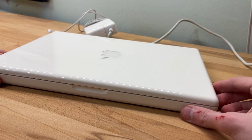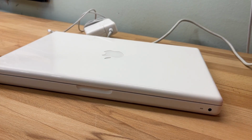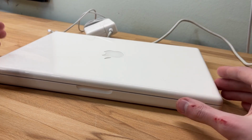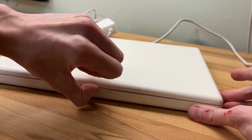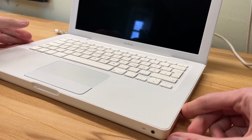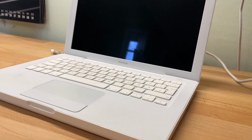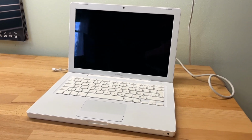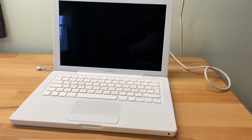I bought a MacBook, and a really beautiful one, for 65 euros. This is a 2009 MacBook, not MacBook Pro, not MacBook Air, just MacBook. So that was the entry-level laptop from Apple back then. Probably cost like 1,000 euros or something new.